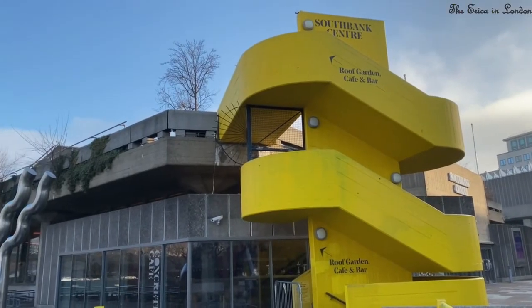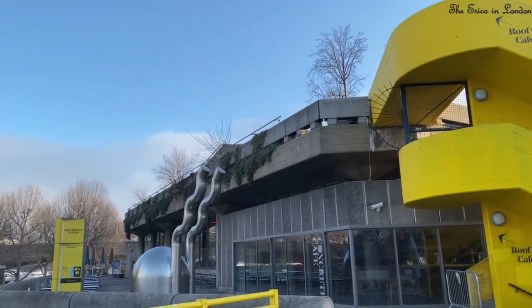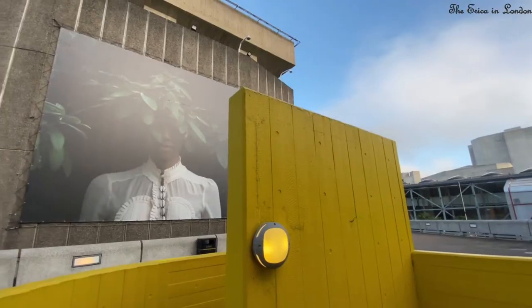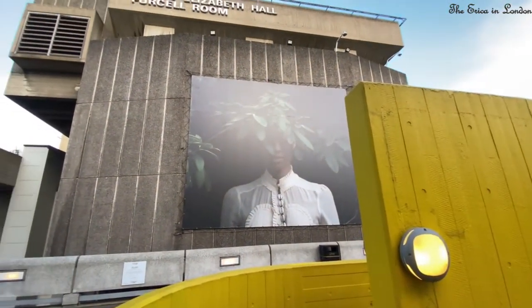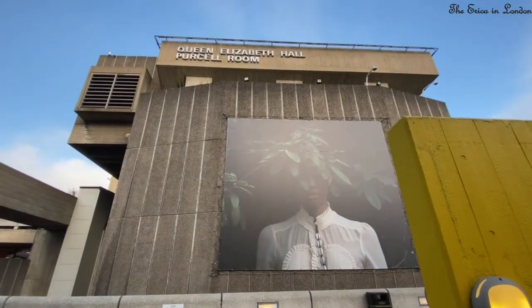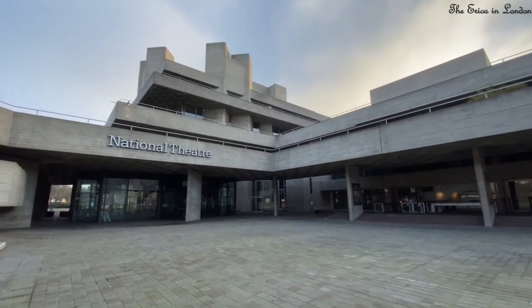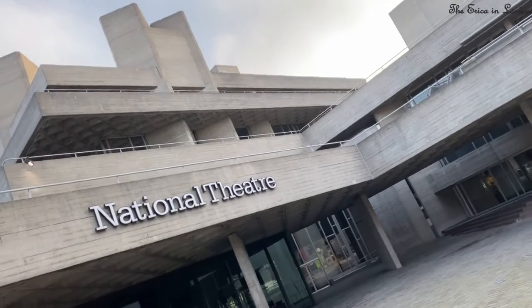Therefore, the riverside went through a massive regeneration. New buildings were constructed for the national celebration. Some buildings remained as a permanent legacy, including the Royal Festival Hall. In the following decade, other arts venues such as the Hayward Gallery and the Royal National Theatre were built here in a style known as Brutalism.